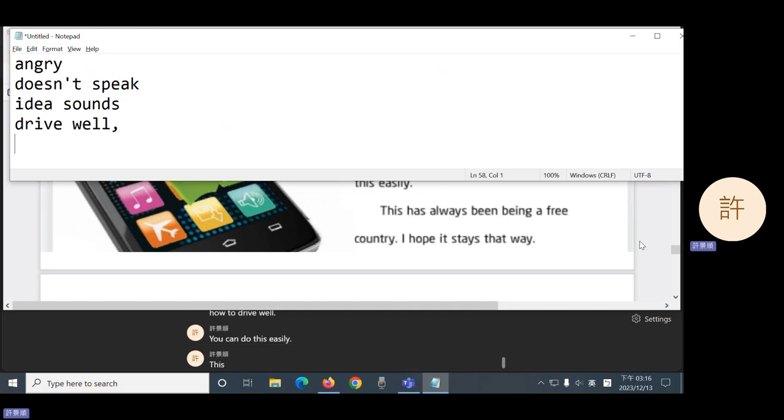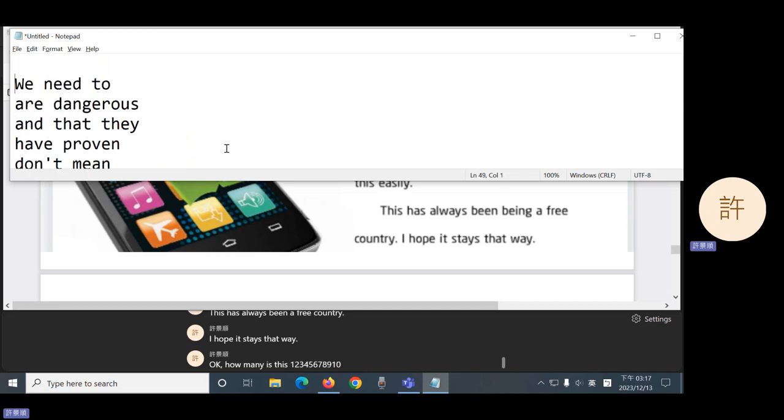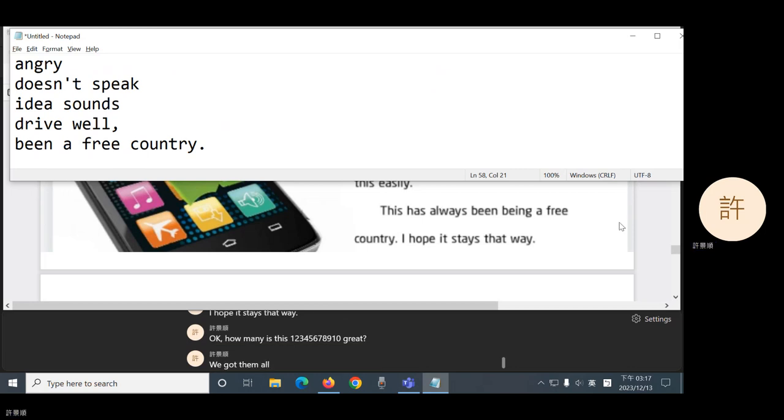This has always been a free country. I hope it stays that way. Okay, how many is this? 1, 2, 3, 4, 5, 6, 7, 8, 9, 10. Great, we got them all. Questions?